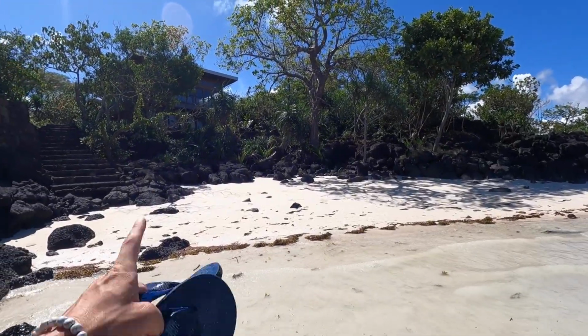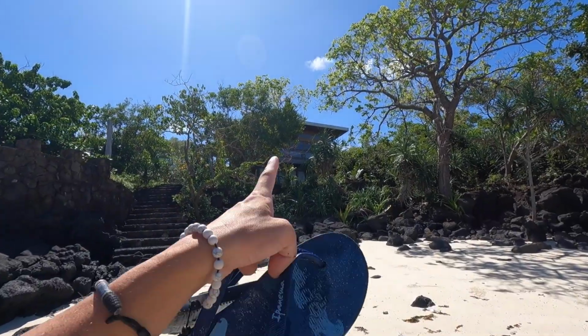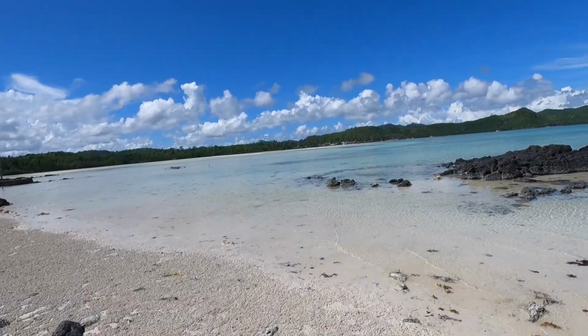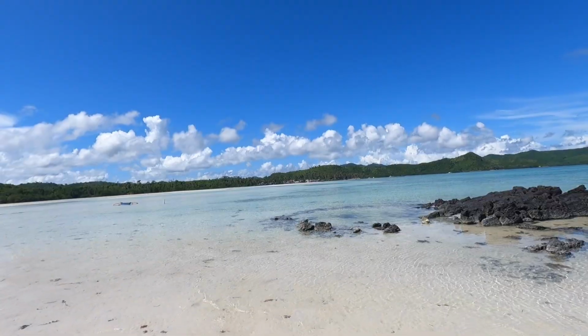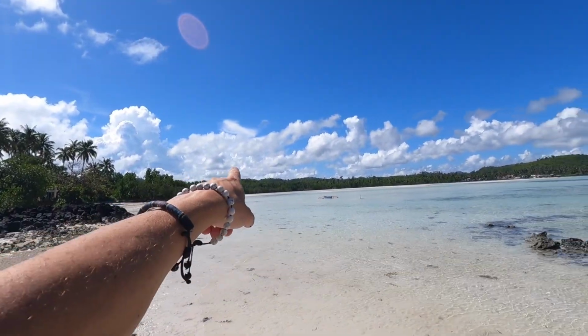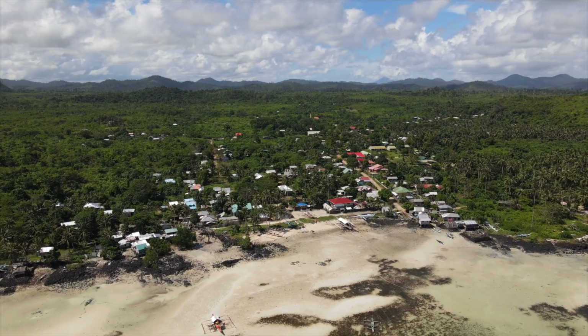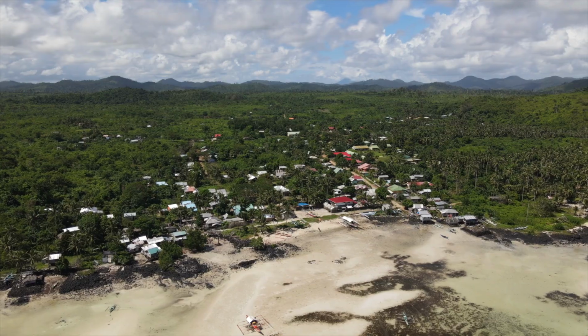And I guess this is like the fancy villas that you can stay in. Huge villa there. So now it's high tide. You probably saw when I flew over here before, this was just a bunch of sandbars everywhere. But I think that coast there is more like a mangrove area. And then there's a little village over there that looked cool, like a little fishing village.